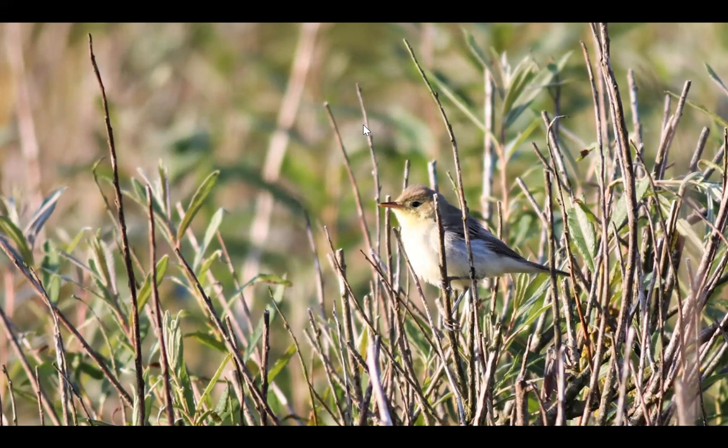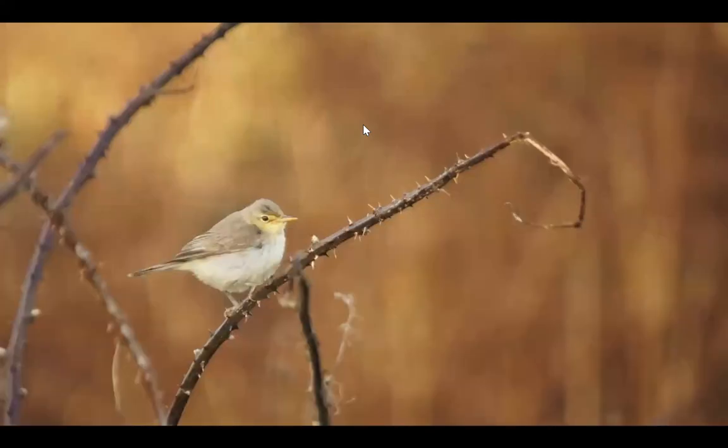Don't just presume that just because loads of something's turning up, it's going to be that species and not the other version. And now this is actually quite nice, this icterine warbler, because in 2020, the year before, when I was on the island, I was fortunate to see this melodious warbler.